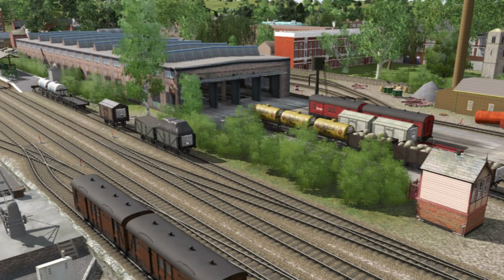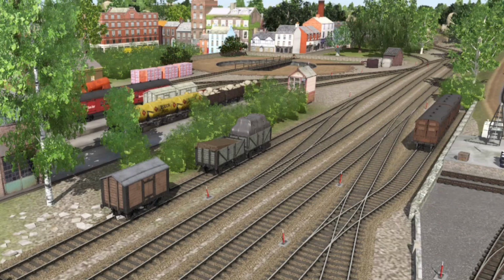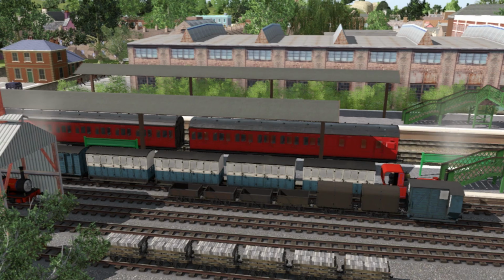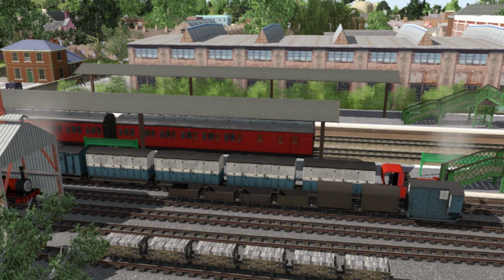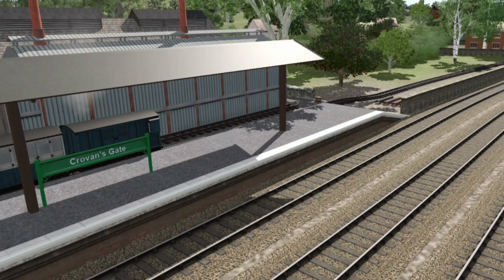The facilities at Crovan's Gate at this point in time are very expansive. The giant work sheds sit here, as well as a turntable and a siding for trucks waiting to go down to the wharf to be left. The narrow gauge facilities include the shed, the turntable, and plenty of sidings for goods from the hills that the Skarloey Railway serves. The station is a modest design for its importance, and there are plans to expand it in the future. At the Skarloey platform, the tracks continue on.